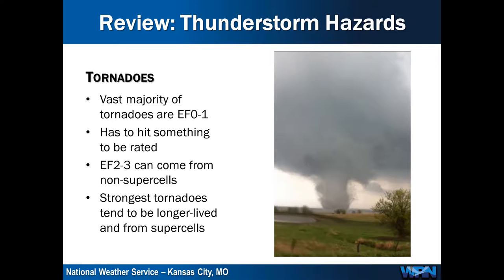Those can still come from non-supercells. So a storm that you may not actually expect to be producing a tornado, sometimes you can see a spin up. Usually it's short-lived, but can actually produce some moderate damage.